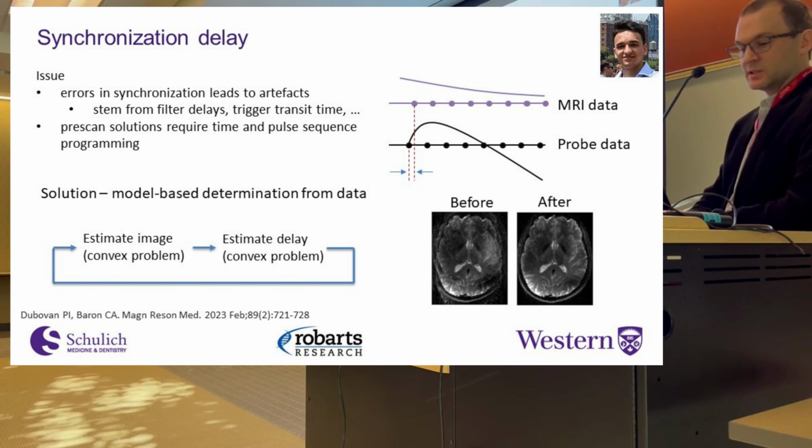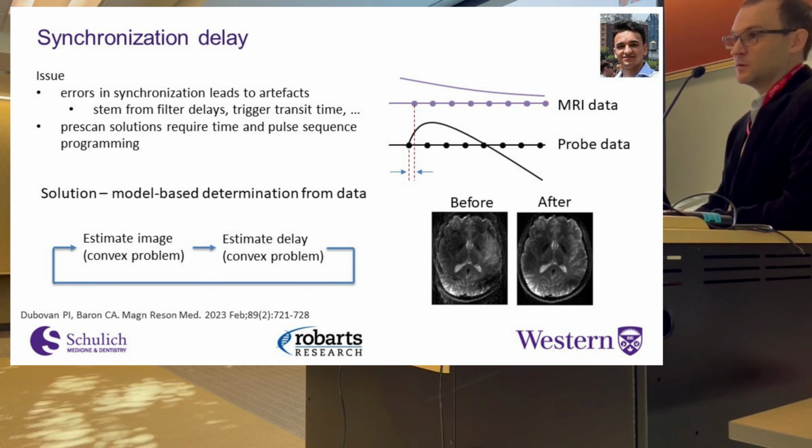This is an example with EPI before correction. You can see there's a lot of ghosting artifacts. And then afterwards, you end up with this. We've been using this now for several years for all of our spiral scans and have never had any issues at all. It seems to find the delay every time.